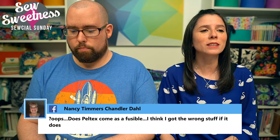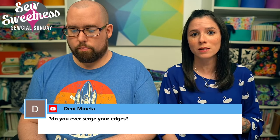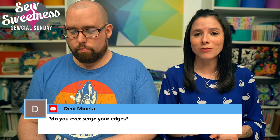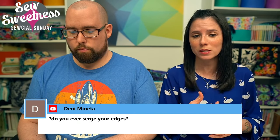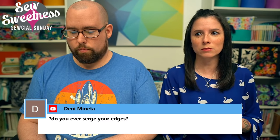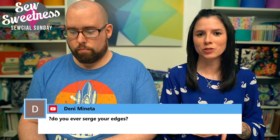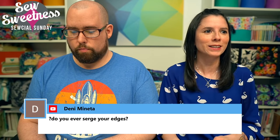Nancy says, oops, does Peltex come as a fusible? I think I got the wrong stuff if it does. So Peltex comes three different ways, made by Pellon. Peltex number 70 is the sew-in version. Peltex number 71 is a single-sided fusible, and Peltex number 72 is a double-sided fusible. So I like the first two. I usually don't recommend the double-sided fusible because especially if you're pressing and top stitching as you're working on the bag, having the double-sided fusible gets a little bit tricky.